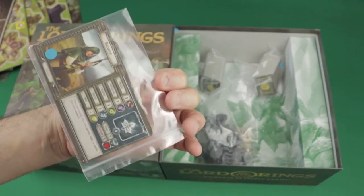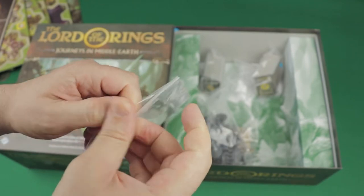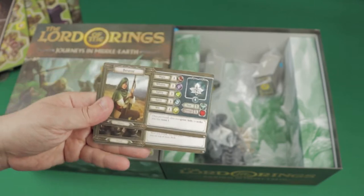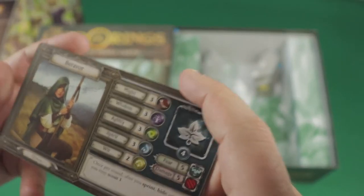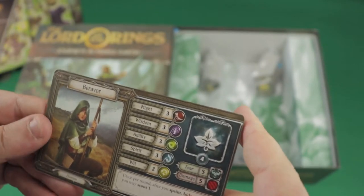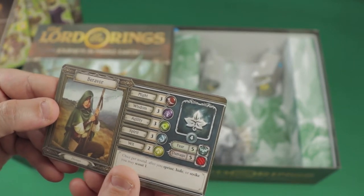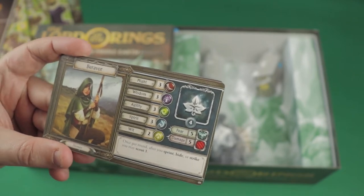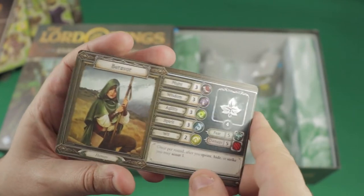So let's take a look first at the heroes that we can use in this game. We don't have all of the Lord of the Rings heroes, of course. We have a few that are made up. I think they are present in other FFG games, like the Lord of the Rings card game, but I don't know them, because I've never played the card game. So I have no idea who Beravor is, even though I know my Lord of the Rings stuff. I don't remember this character. So I think this is an FFG character, Beravor.